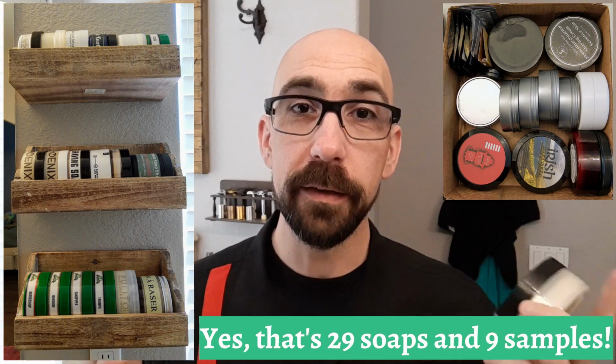Now, cost being the first item on this list is a bit tongue-in-cheek. For those of us in this traditional shaving community who have turned this into a hobby, we like variety. We like to collect and use a variety of different soaps. So we don't end up saving any money. But if saving money is your thing, you can save probably 25 to 50 bucks a year by changing to a shave soap.